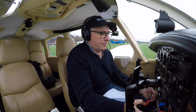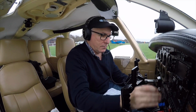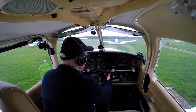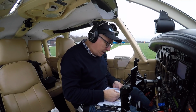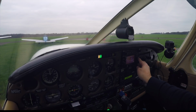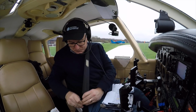Here, prop. Avionics, magnetos, temperatures and pressures, radio set. So we've got that belt on, we need to get this belt on.